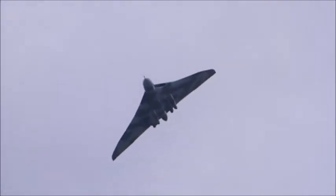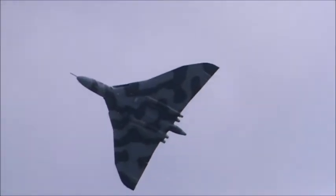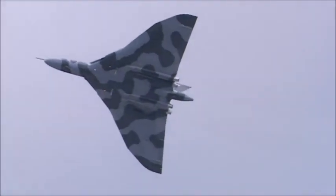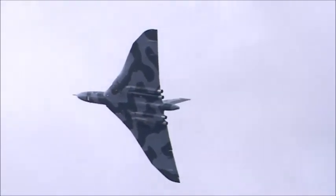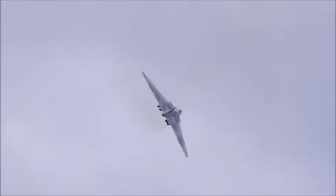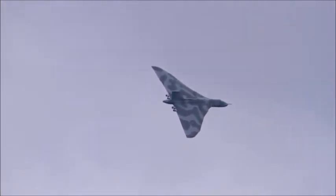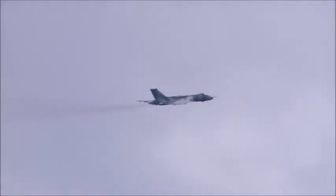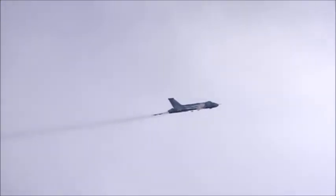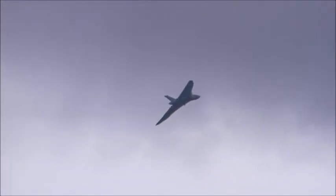Okay, not the downwind leg as I was suggesting, so we have one more time to see her accelerate away and hear the power of those Rolls-Royce engines. She does make the Earth move, 16,500 pounds of static thrust from each of those engines.